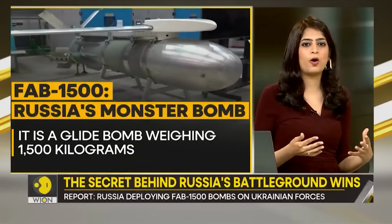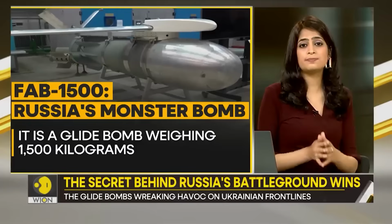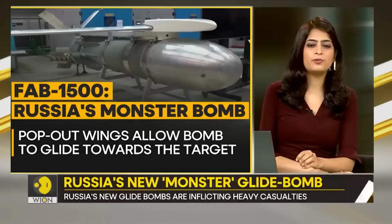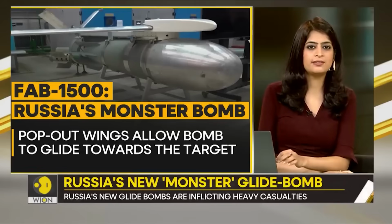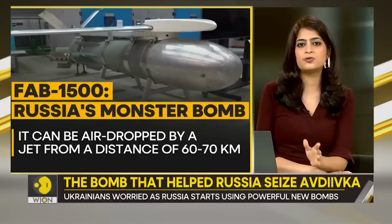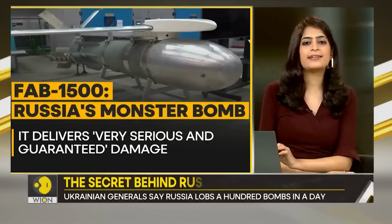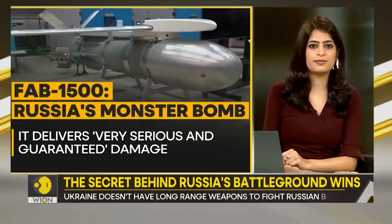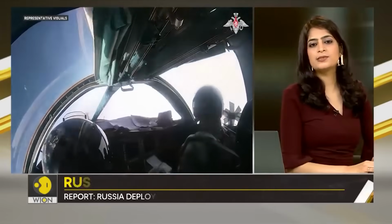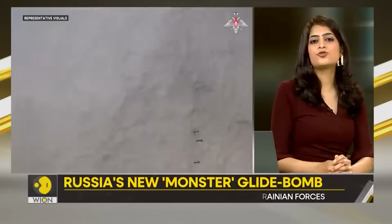It is a glide bomb weighing 1,500 kilograms. That's 3,000 pounds. The pop-out wings basically allow the bomb to glide towards the target. It can be airdropped by a jet from a distance of 60 to 70 kilometers. It delivers very serious and guaranteed damage. The Ukrainians also have their own glide bombs, but they just weigh 500 pounds. So in comparison, the Russian munition is a giant.